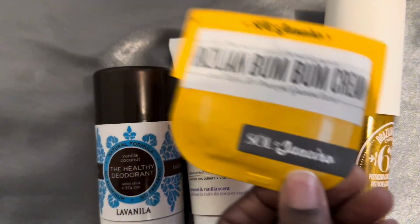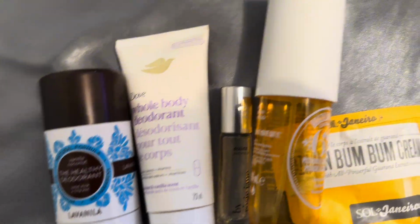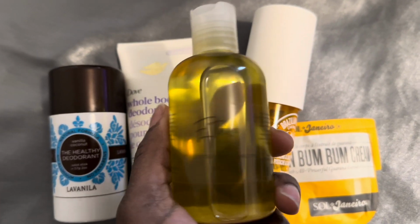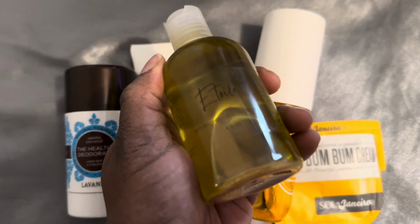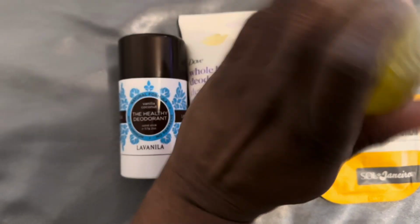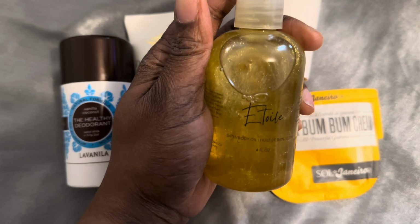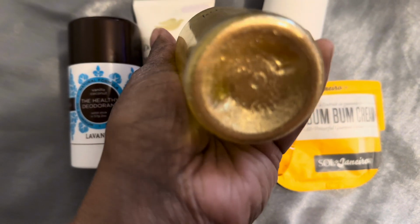And since I'm hitting up all of my samples, I'm going to go in with the Brazilian Bum Bum Cream. So all of these are complementary. And in addition to that, I always like to layer up, especially during the winter, with the moisturization, hydration. So this is Etoile, and it is a bath and body oil. Today we're using it post bath, and this is a blend that I actually made myself. Etoile means star in French, and it has mica in it, so it's going to give you that extra glow, glitter, and glimmer.